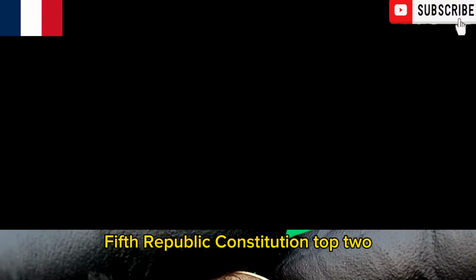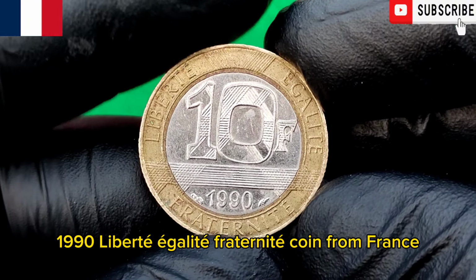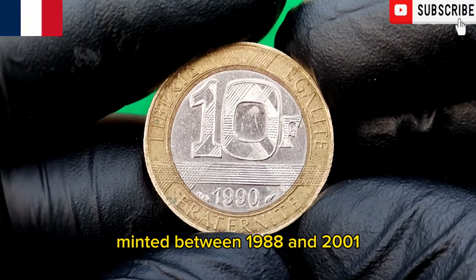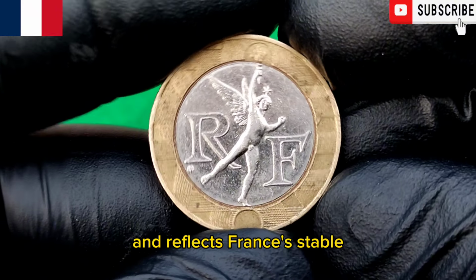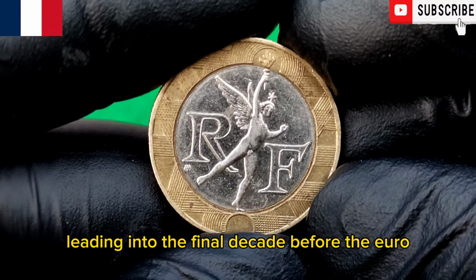Top 2. The 10 franc 1990 Liberté, Égalité, Fraternité coin from France is part of a significant and iconic bimetallic series minted between 1988 and 2001, during the final years of the French franc. The 1990 edition sits in the middle of this period and reflects France's stable yet symbolically rich republican identity leading into the final decade before the euro.